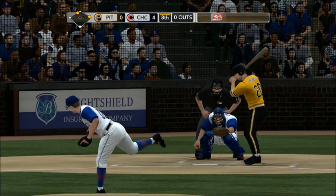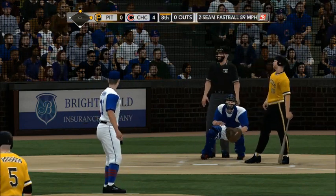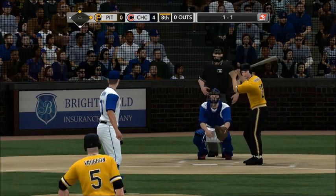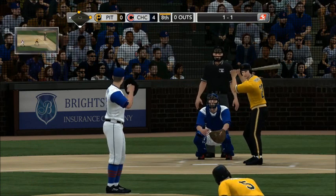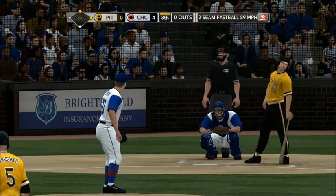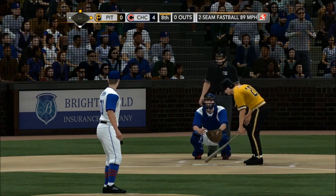Here's the pitch. He watches that fastball. It'll even up the count at 1-1. The pitcher really rearing back and throwing. He's got everything working now, commanding the strike zone with that fastball. And that's on the outer half for a strike, 1-2. Sometimes you get a pitch, and if it's early enough in the count, you can just say, not this one, I'm going to wait for the next one.